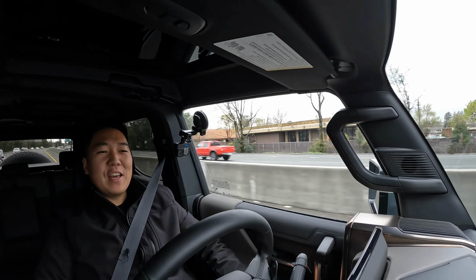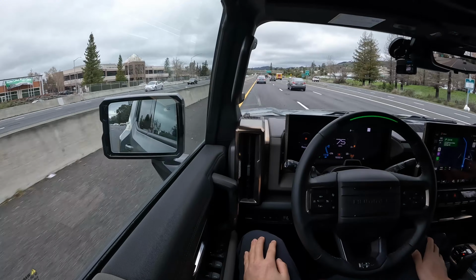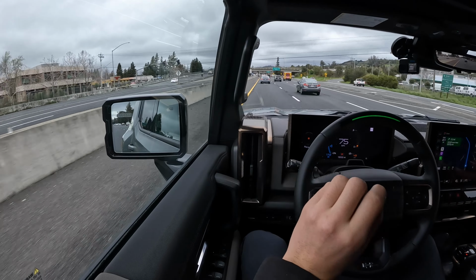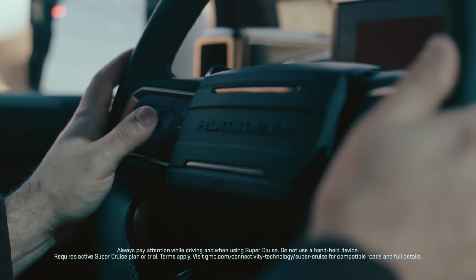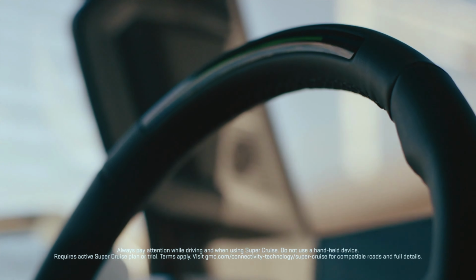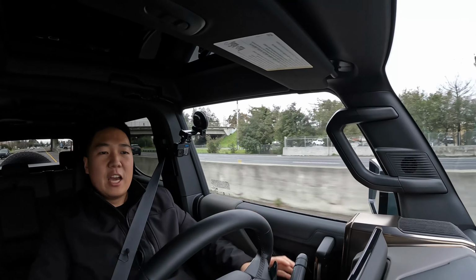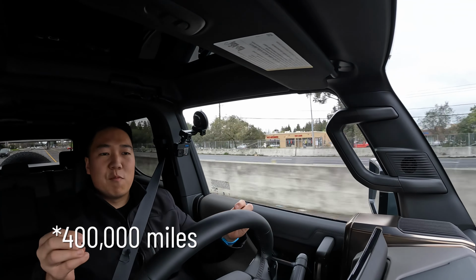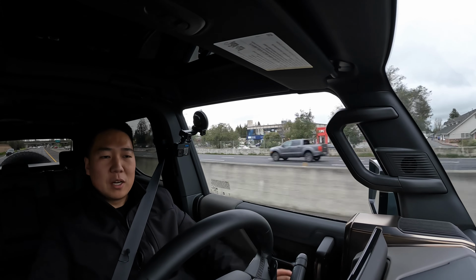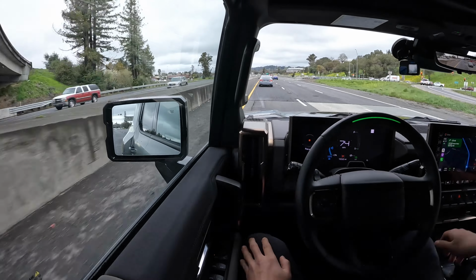In the Hummer EV SUV on the road, we are on the freeway experiencing Super Cruise, which is GM's extremely advanced, hands-free on mapped roads driver assistant system. And in the Hummer EV, it's the top level that they have, which means it can change lanes on its own. It can speed up, slow down. It's very good at following the lane. And there's 200,000 miles of mapped roads. They're always going to be divided freeways for Super Cruise, but it honestly is one of the really good systems, and it's available both on the truck and on the SUV.